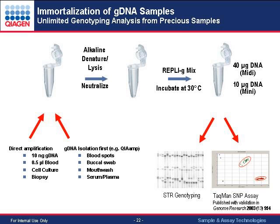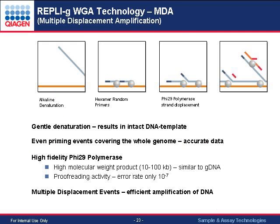And this material is then directly suitable for genotyping analysis, such as STR genotyping or SNP genotyping based on TaqMan technology. This slide gives a more detailed representation of how this so-called multiple displacement amplification technology works. And this technology is unique to certain polymerases such as Phi29 polymerase.